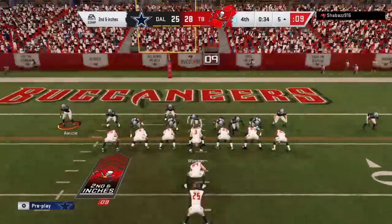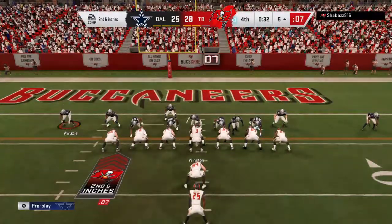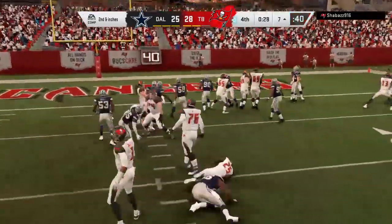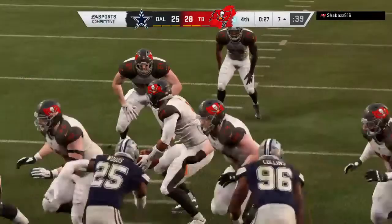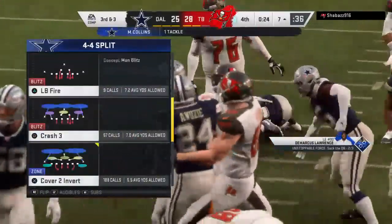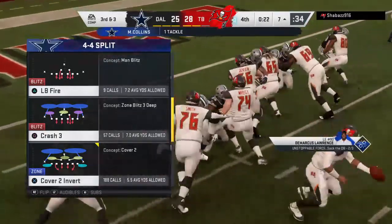2nd and inches. Once again, it's Barber. And after the good gain last play, this time he's going to be stopped behind the line of scrimmage. The tally there, -2 yards, brings up 3rd down.